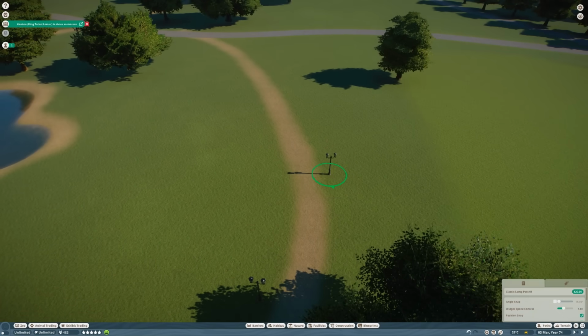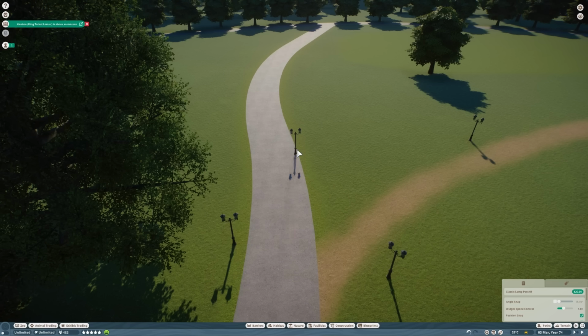We've done the main path down to the Madagascar house. I'm even going to put some in the park at the back of the zoo. I get a lot of questions about this park. Can we turn it into part of the zoo so that we can expand it and get more animals in?